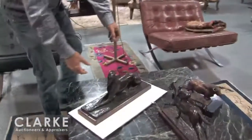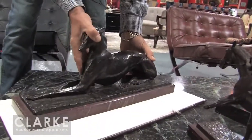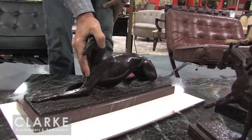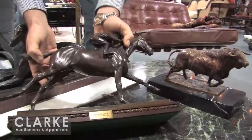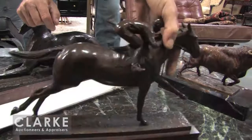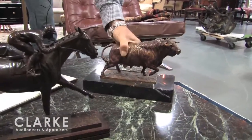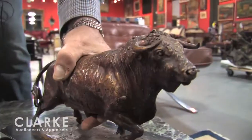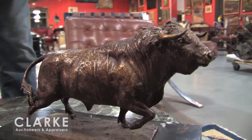And from the same estate as that Erte comes this assortment of bronzes. A 19th century French bronze of a whippet signed Christophe Fretin, I believe. And here's Man o' War, a more modern or contemporary bronze by Marilyn Newmark. And here from the same estate is a sort of gilded bronze bull by Humberto Peraza, Mexican, born in 1925.